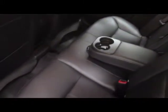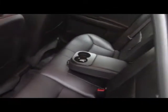Closing up the driver's door, moving into the back, we have a leather interior throughout, seating for five, three in the back and two up front. In the back, we have an armrest that folds down.